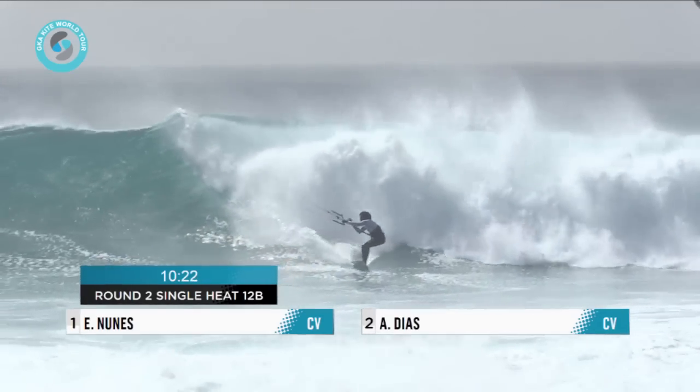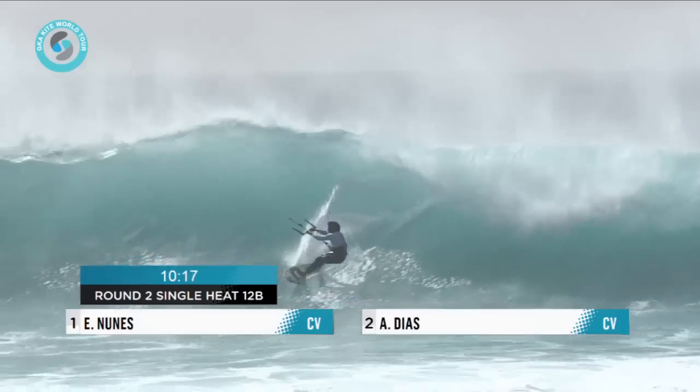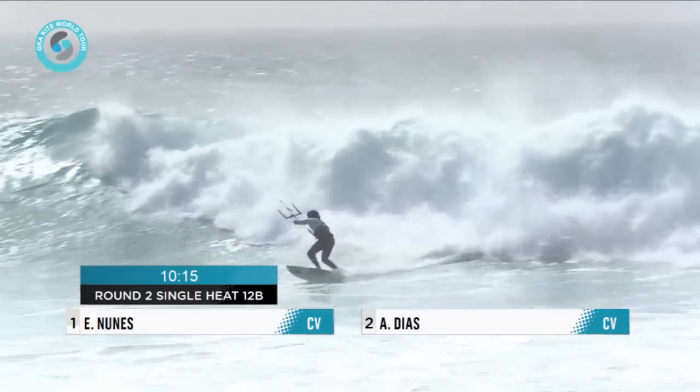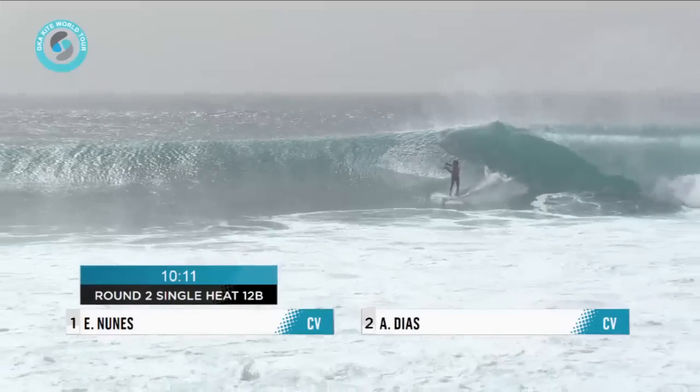Oh, he's trying to get that barrel. So, bottom turn and off the top, nice and powerful. Laid back hand, getting past that section. This is where, let's see, this is on the inside. It's a little bit more offshore, harder, but getting that second wave as well.